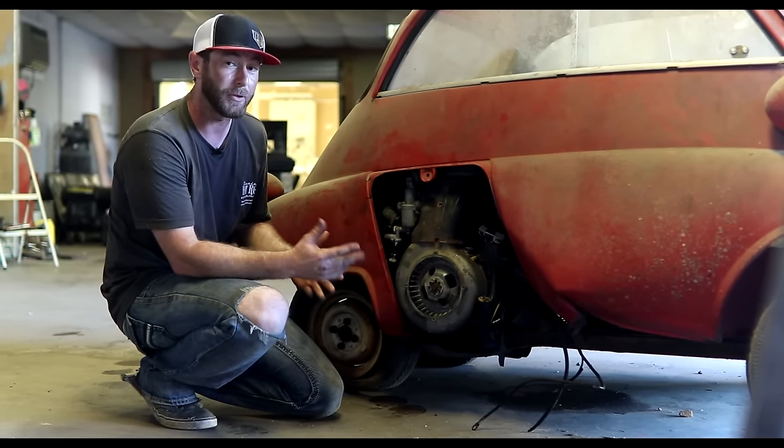We'll add some rust to it. We're gonna show you guys how we do our fake rust, our fake patina. Maybe it'll help y'all if y'all ever have a project where you're wanting to add a little bit more rust to it, a little age to it. We'll age these logos where it looks like they've been on there for a long time.